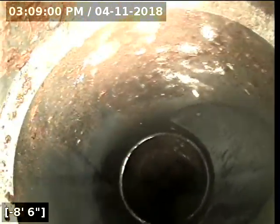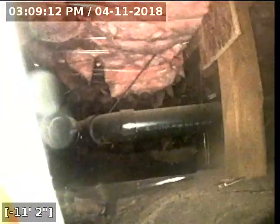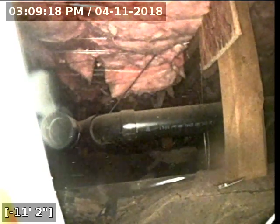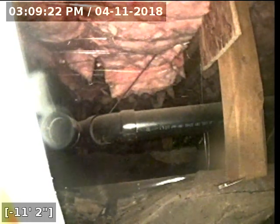Okay, this concludes the sewer line inspection for this property. We went to and from the city main from this point. There are no issues for concern. There are no indications of any holes, cracks, root intrusions, no offset joints, no large bellies in the line retaining water.